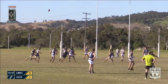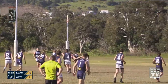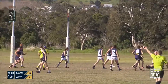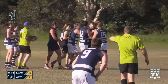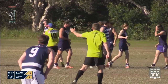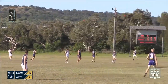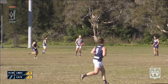Dylan Rumble in the ruck. Bit of push and shove here. Umpire's got the ball. I think he's going to throw it up and... No, it's a penalty to the Muswellbrook player. Ball back out to the 50.